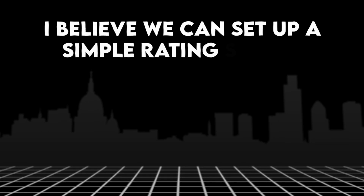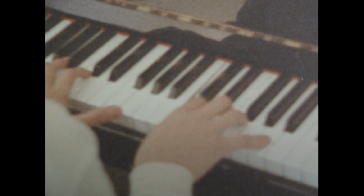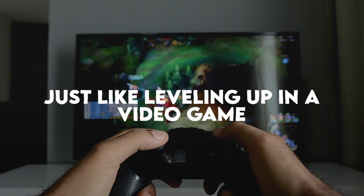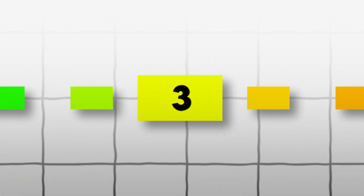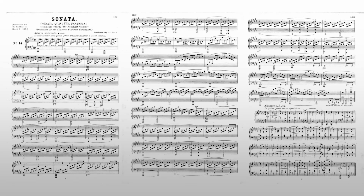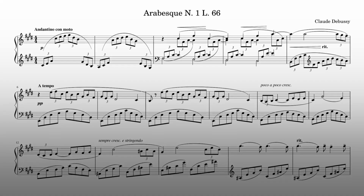To solve this problem, I believe we can set up a simple rating system of piano pieces from 1 to 10, so we can scale the ranks of piano playing, just like leveling up in a video game. Assume you're currently playing this Chopin waltz, which I'd rate a 3 out of 10. Generally, you'd be able to extend to a level 4, like the first movement of the Beethoven Moonlight Sonata, but not to level 5, for example, which would be a piece like Debussy's first Arabesque.